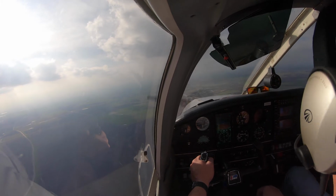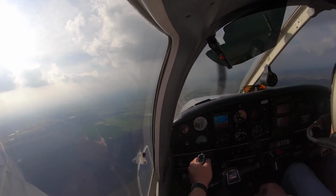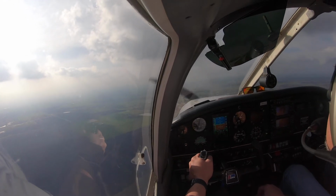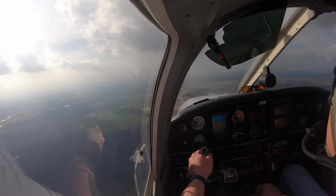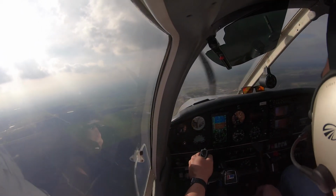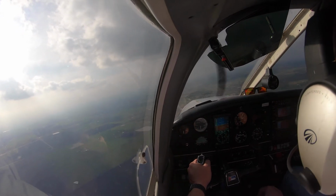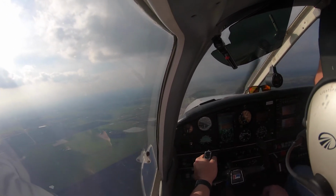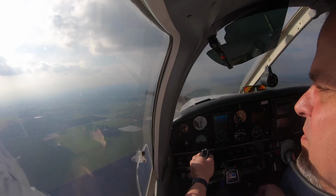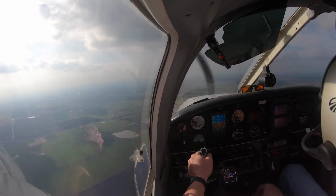Georgetown Tower is information, hotel. 1520 weather. Wind variable at 4. Visibility 10. Sky conditions, few clouds at 3,300. Temperature 23, dew point 16, altimeter 3000. Visual approaches in use, landing and departing runway 18. Bird advisories are in effect. Departing aircraft, advise ground control your direction of flight. Advise you of information, hotel.